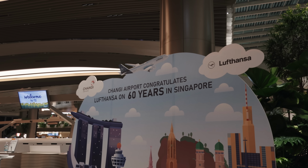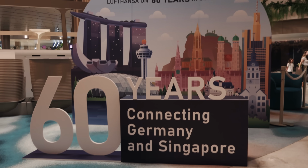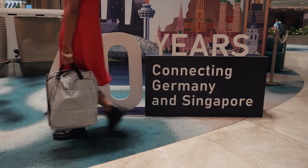And with a full belly, and just as I was about to go through security, I actually noticed that Lufthansa were here celebrating a pretty significant milestone. Now, Swiss Air is part of the Lufthansa group, which is part of Star Alliance. So here at Singapore's Changi Airport, you can actually get access to Singapore Airlines' business class lounges if you are travelling business class on Swiss Air, which we're doing today, obviously, because we're flying in that throne seat.